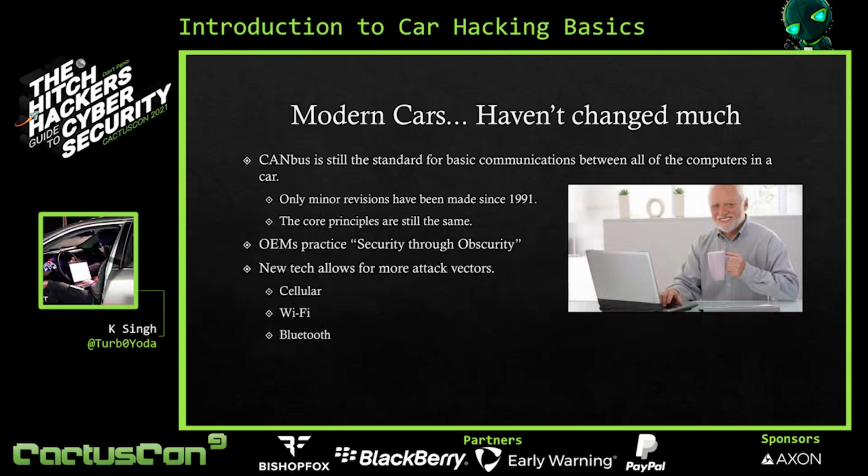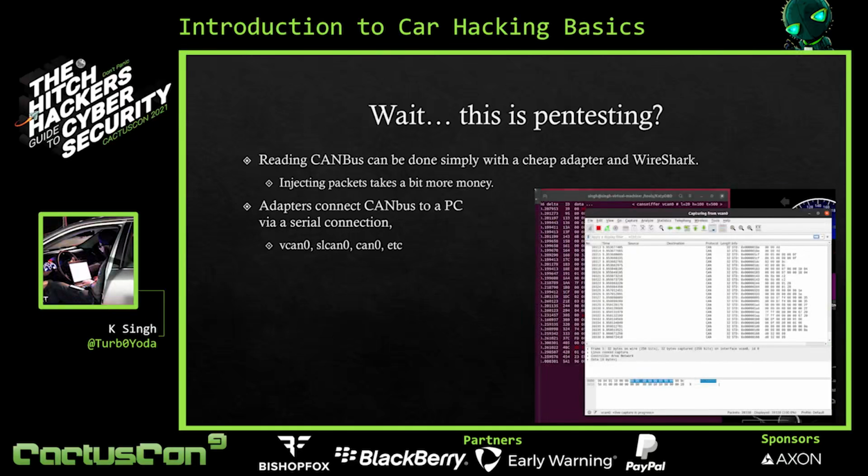And slowly but surely, this is starting to sound an awful lot like just pen testing a network. And the answer is it kind of is. When you interface with CAN bus on a laptop, it shows up as a network adapter, meaning you can just pop good old Wireshark up, plug everything in, set up the interface, and you are ready to read CAN bus and inject packets if you have the hardware. $20 gets you an adapter to plug into your car and read packets, make a packet dump even. We'll get more into that at the end, but essentially it's not that expensive, relatively speaking, to start car hacking if you happen to have a car.